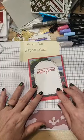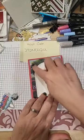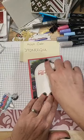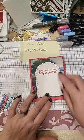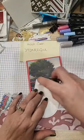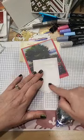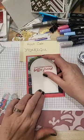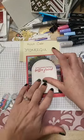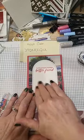And I put mine real towards the bottom because I wanted more of the paper behind it. So I put it as close to the bottom as I could. So I'm just going to put some adhesive just on the very bottom because you don't want to put it up here because then it'll close the card, right? And then you won't be able to open it like you want. Okay. Can't imagine having a better friend, right?